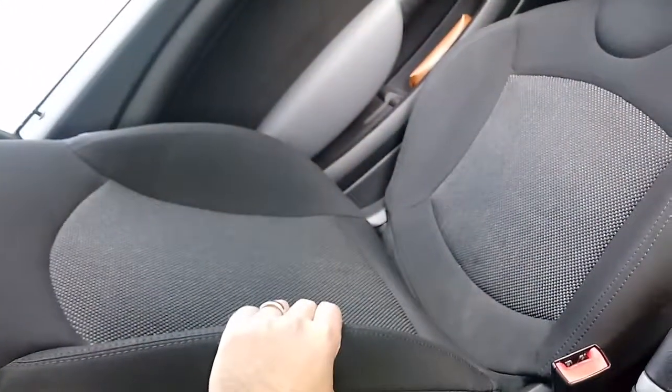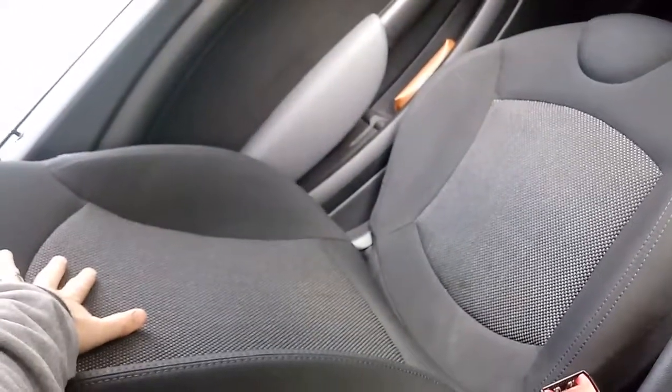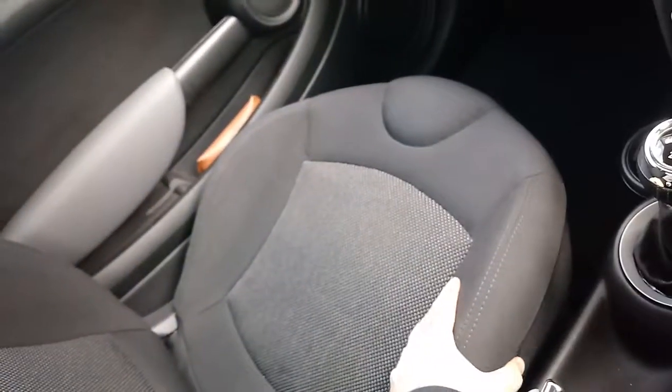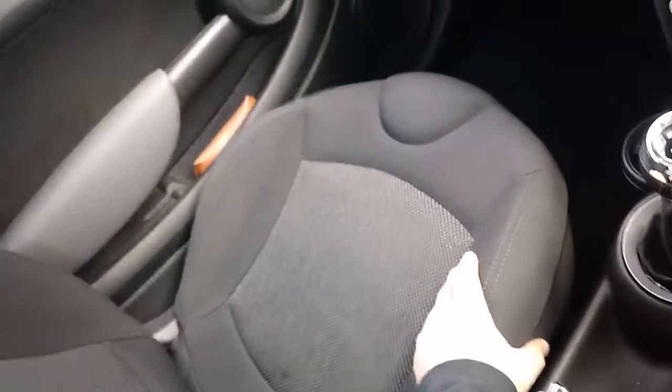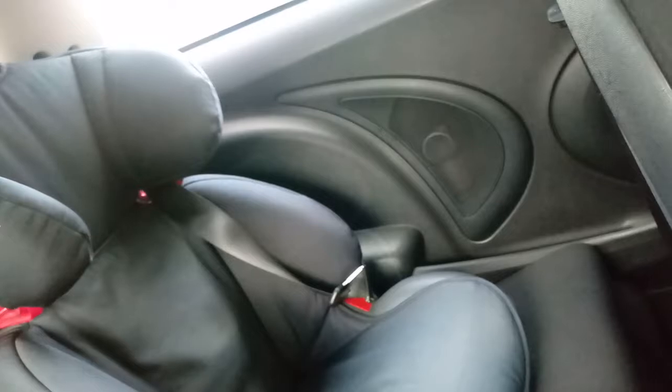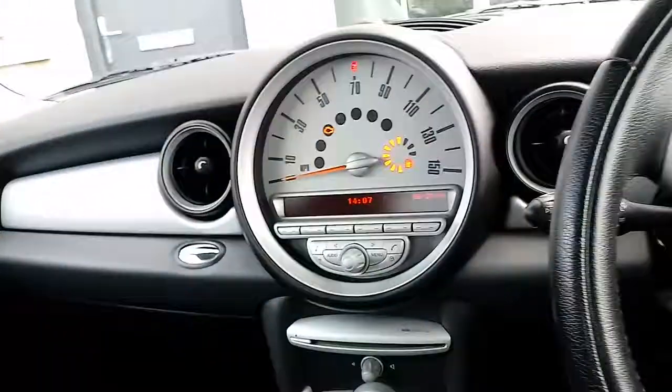Let's try and get these in. The seats are really comfortable. They support you up at your upper back as well as your lower back. Nice wide bases, good bolstering, very comfortable seats indeed. Reasonable amount of room in the back. My son has no problems there. You can see the difference, the distance there. We'll show you the boot though, because it is very small.